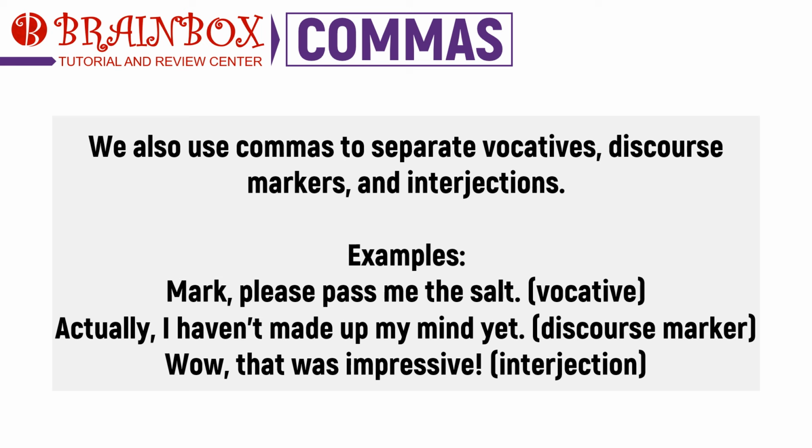In terms of using commas with interjections, here's an example. Wow, that was impressive. Wow is an interjection, which is a word that expresses strong emotions, surprise, or other feelings. Commas are used to set off the interjections from the rest of the sentence.